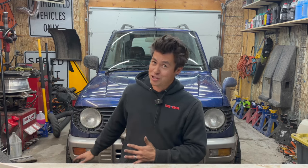Let's talk about body damage for a second. There actually is surprisingly almost no body damage done to this thing. For all the stuff it went through, I'm extremely impressed. It doesn't seem like any of the suspension parts are broken. It doesn't seem like anything major has failed. There's just a few bumps and scrapes here and there.